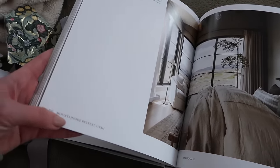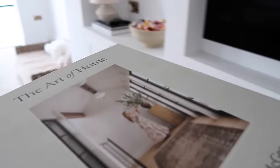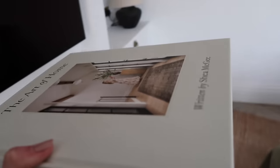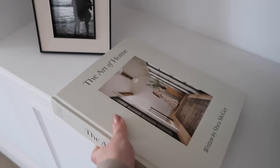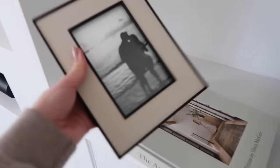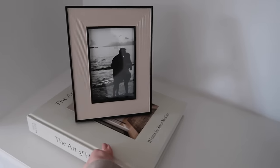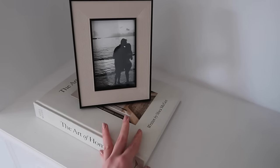This is Mountainside Retreat, Utah. I feel like we need to find a home for this in this room. Maybe for now, shall we pop it here? Does it go with that one? Or maybe even just pop it under this photo frame, which I got from Zara Home. And just pop it there for now.